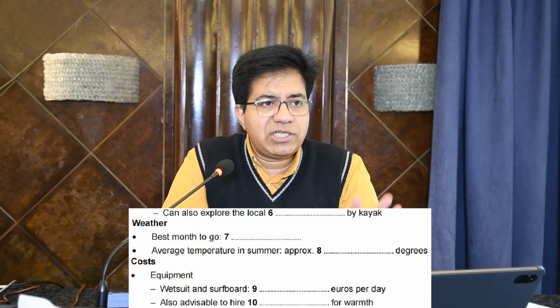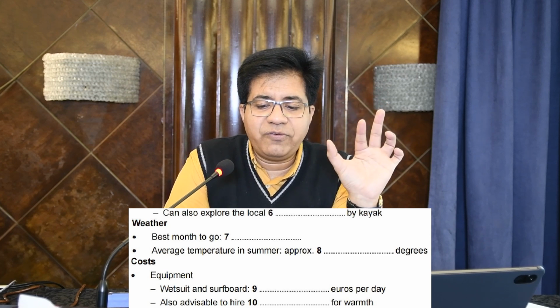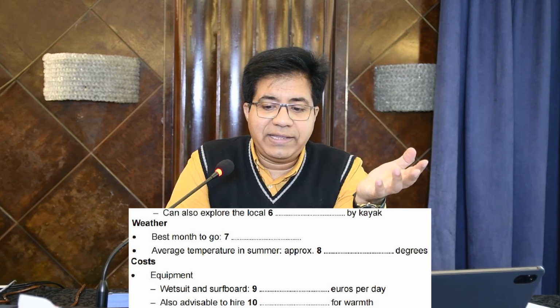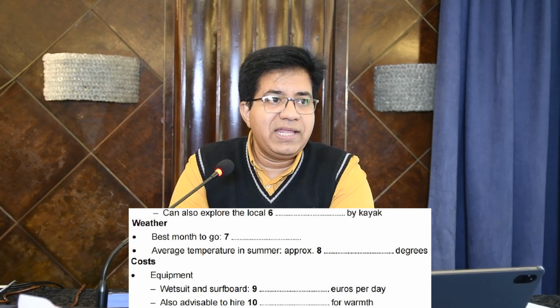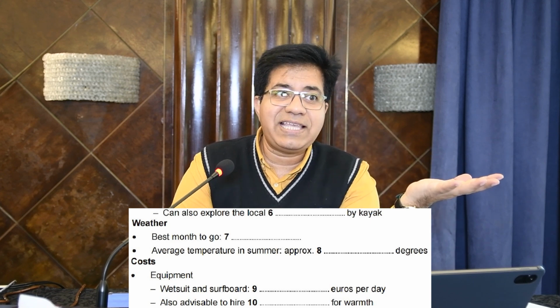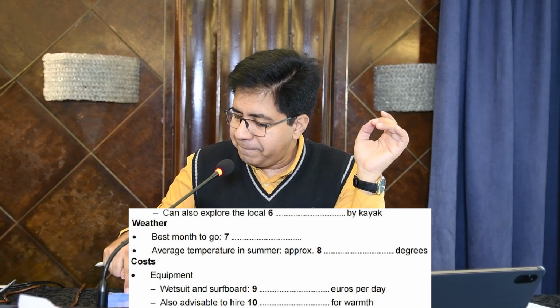Now, just imagine you are going to get a wetsuit and surfboard, and the cost of that is dash euros per day. And for daily cost, they've written dash euros per day. If they say it will cost you 10 euros on a daily basis, and on a weekly basis it's 70, then your answer is the daily basis, per day, okay?